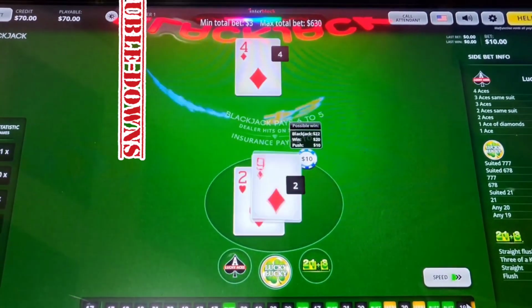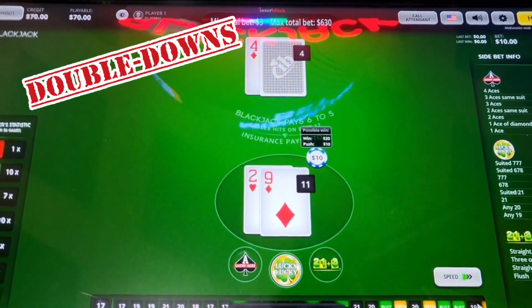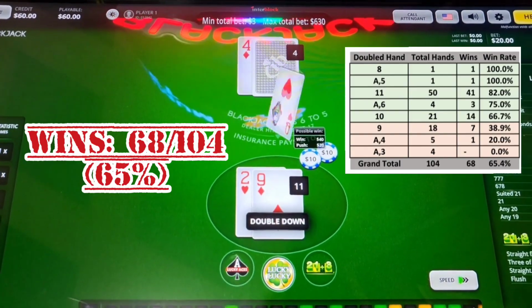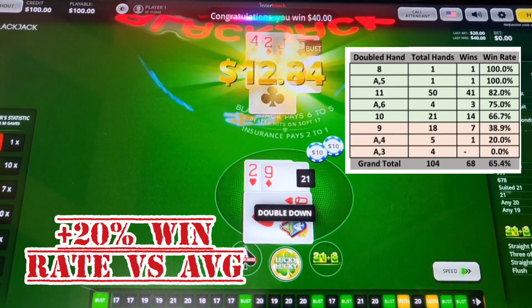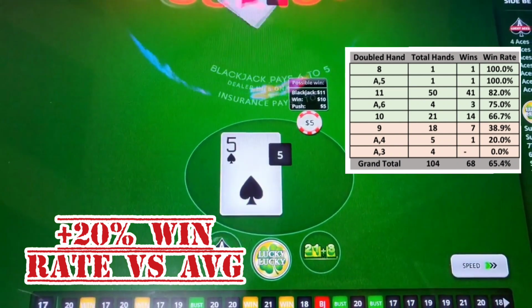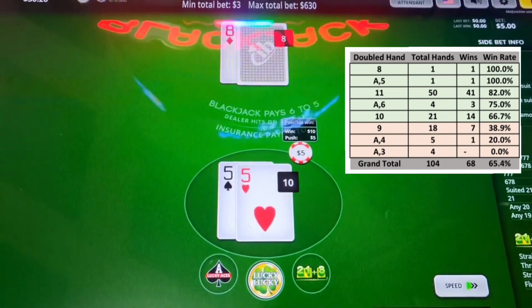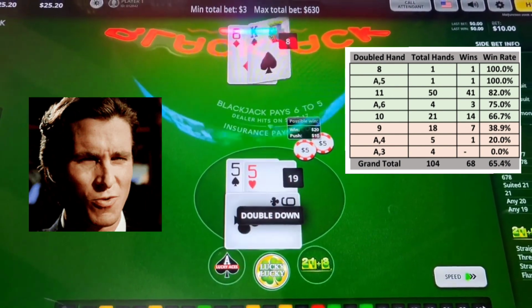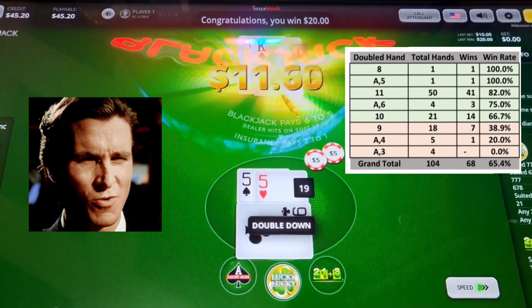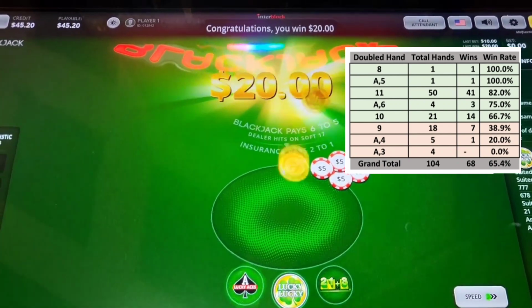Let's give our double downs a look. Overall, we won 68 out of 104 double downs, which equates to a 65% win rate, more than 20% over our overall average, so they're definitely working. Our best double down, to no surprise, was when we doubled an 11, an 82% success rate overall out of 50 hands. Now that's making some money, boys.